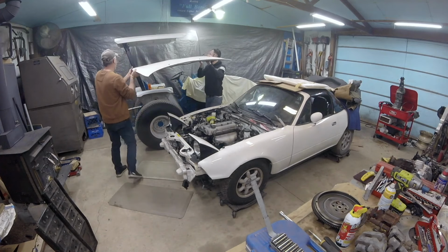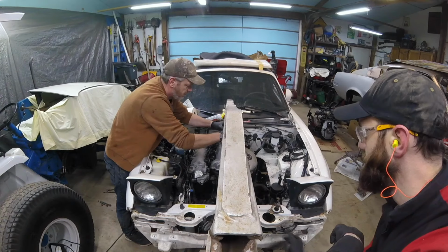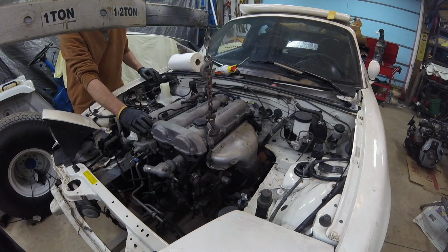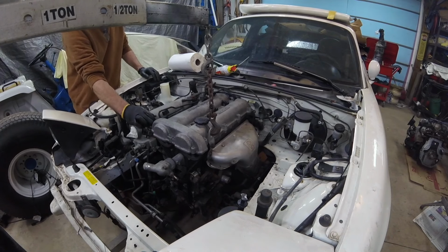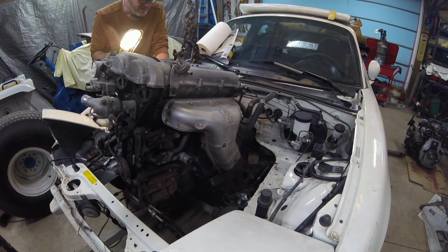The White Miata's engine is completely in pieces, and we have no idea why. Maybe the previous owner was taking it apart because it was having engine troubles, but we know the engine from the Blue Miata works well, so we're going to take this one out, slap in the one from Old Blue.